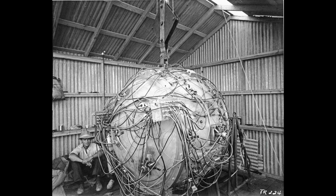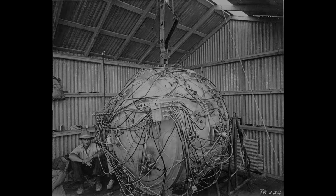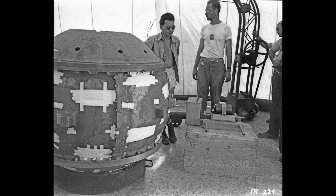The Gadget's power lay in its implosion design, a plutonium core surrounded by meticulously placed explosives. Detonation compressed the plutonium, driving it to critical mass, initiating the nuclear chain reaction.